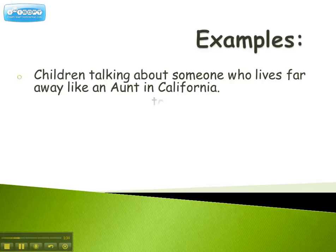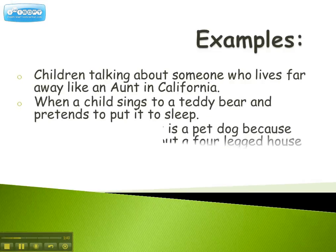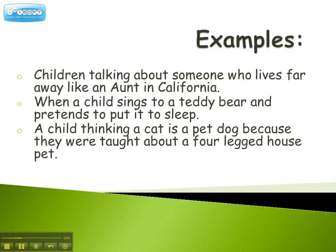Some examples of this substage are when children talk about someone who lives far away, like an aunt in California. They bring up mental images and recall them. When a child sings to a teddy bear and pretends to put it to sleep, this is called animism, which is attributing living qualities to something that is not alive.